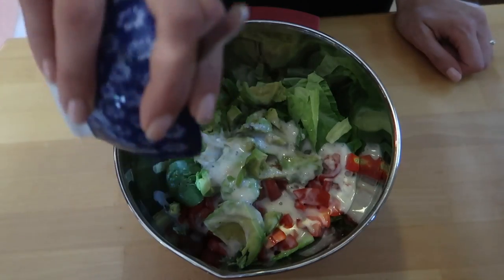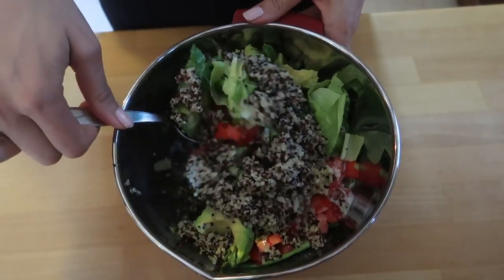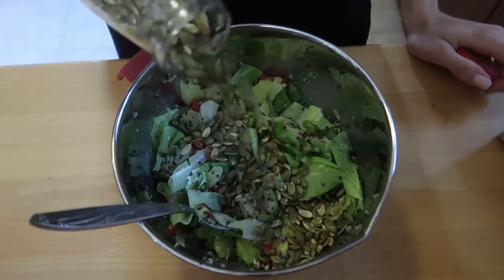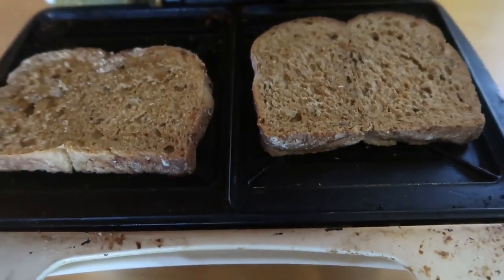This whole bunch of goodness in a bowl. Also topped it with some pumpkin seeds and almonds. I made a toast, which I had with some olive oil, and yummy! It was so freaking damn good.